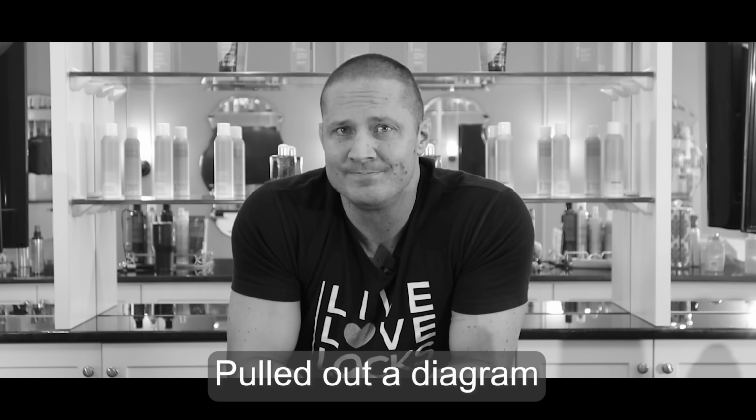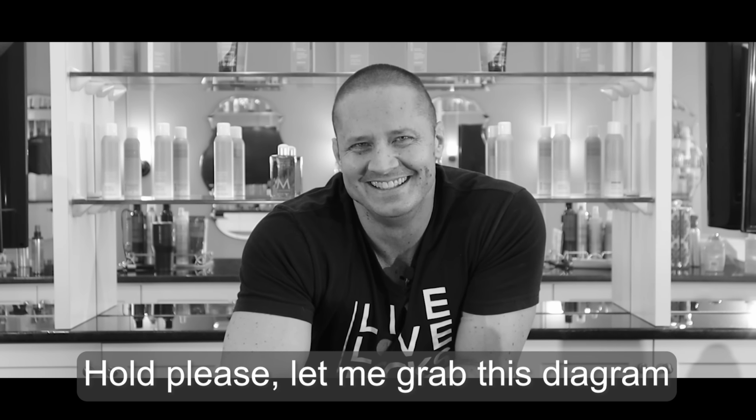So I show her this diagram of the split method. Pulled out a diagram. Excuse me, ma'am. Hold, please. Let me grab this diagram. Let me just grab my diagram real quick.